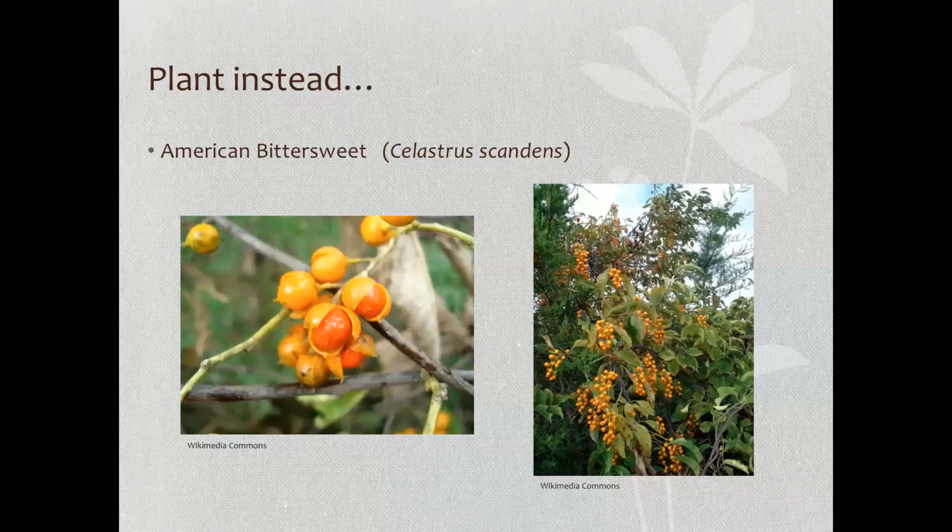So if you're going to grow it, you want to grow it on a fence, on a trellis, on an arbor. If you've got a chain link fence that you kind of want to hide, this might be something that you would want to put there. But those fruits are also really attractive to wildlife. In birds in particular, it attracts songbirds. But it also attracts some of our forest birds like ruffed grouse, pheasants, turkey, bobwhite. So it's an interesting alternative.